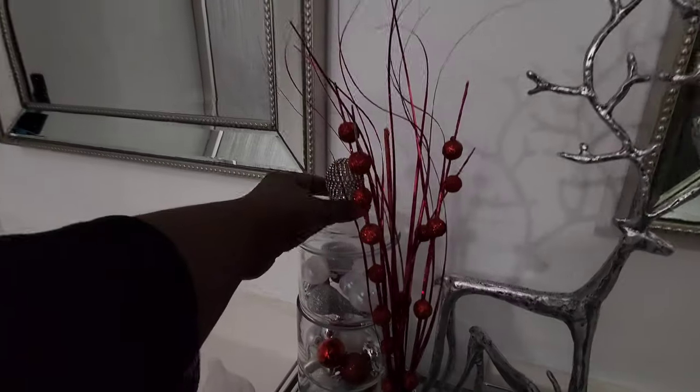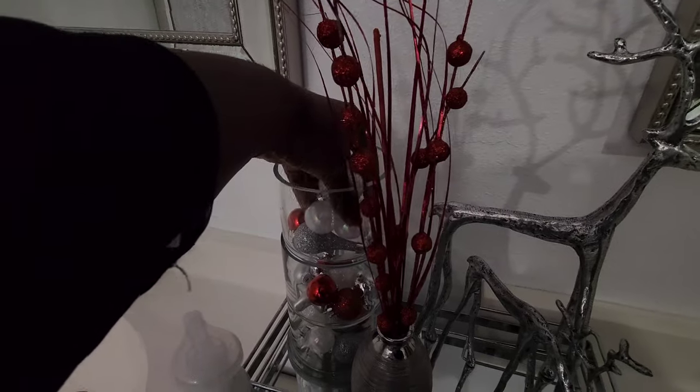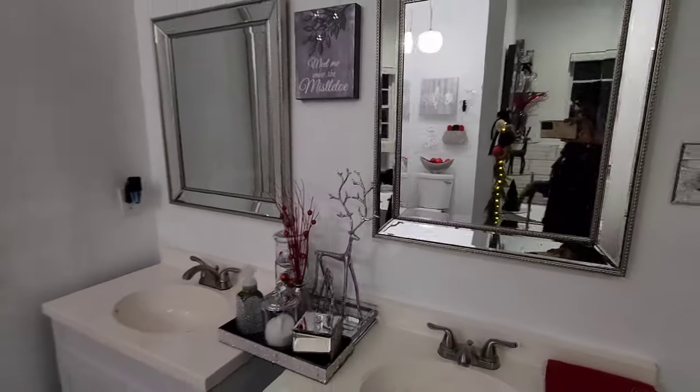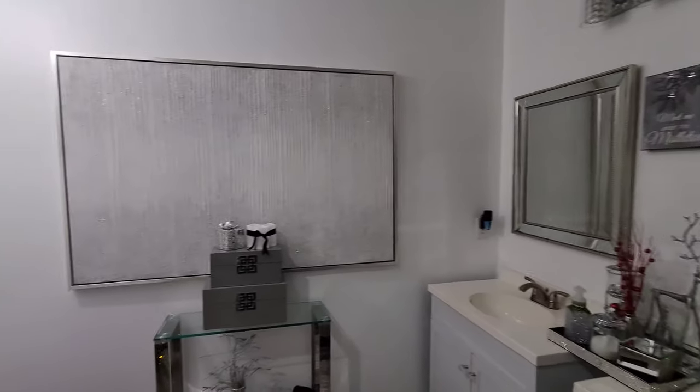Then I just have some ornaments in this triple vase here. And that's pretty much it. That's all I have going on over on this side of the bathroom.